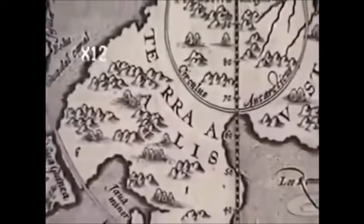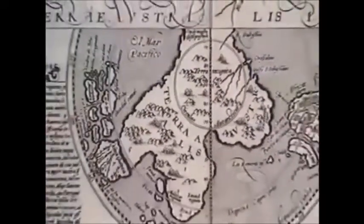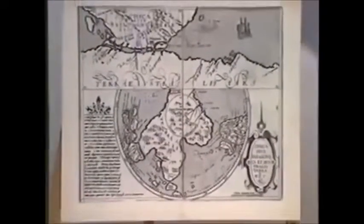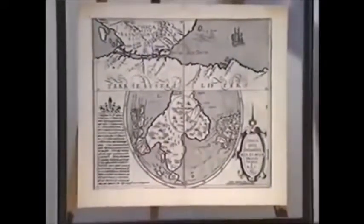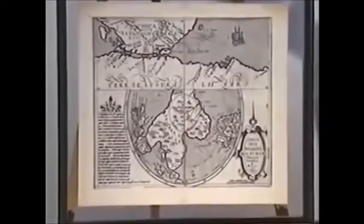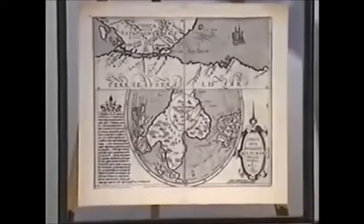Shortly after this map was pressed, engraved, printed, whatever you prefer, Matthias Quadis was banned by the church, for a time, of making maps. But we can see that he was not banned for more than 8 years.